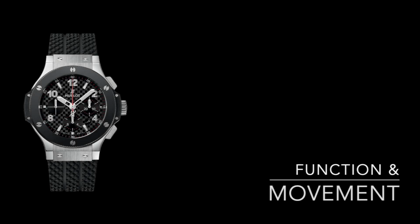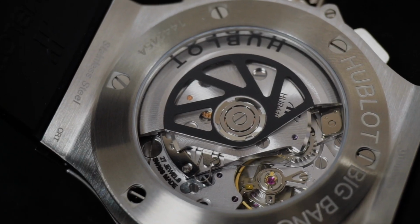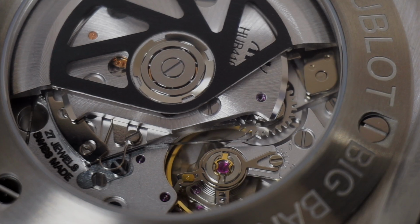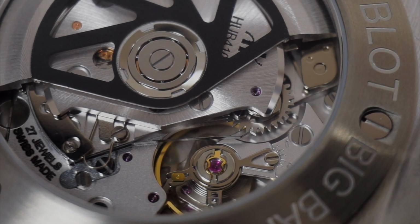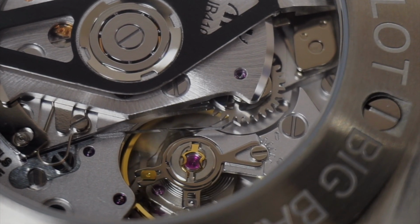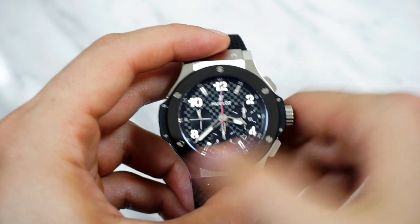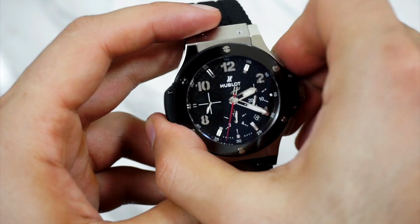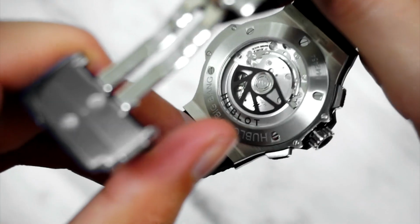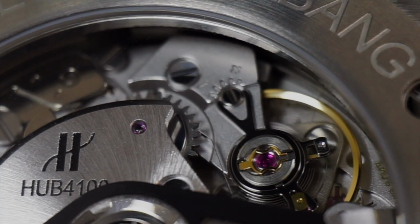Housed within the 100-meter water-resistant case beats a Sellita SW510. It's a chronograph caliber based on the famed Valjoux 7750 movement with 42 hours of power reserve and a 28.8 beat rate. This lateral clutch, cam-operated chronograph features the registers at 3, 6, and 9 with a quick set date at the 4:30. The chronograph action is crisp on engagement and reset, and while it is still a customer caliber, Hublot still added a skeletonized rotor for greater visibility on what they call the HUB 4100.